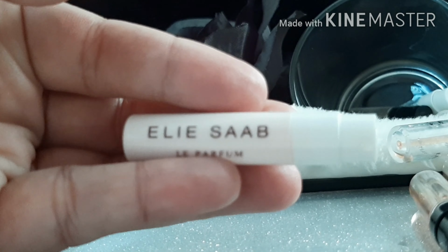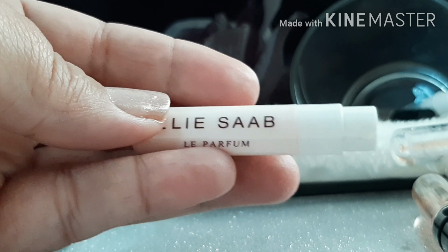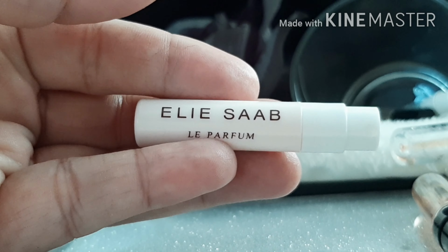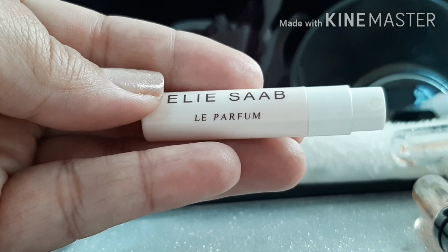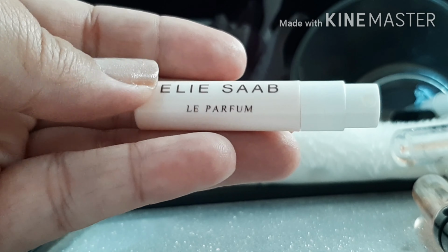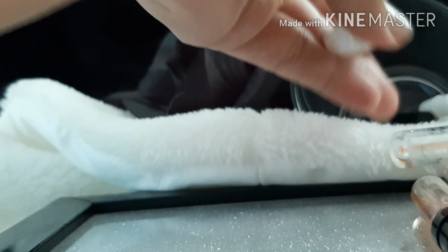Next one. This is Elisab Le Parfum. Guys, this was my signature scent for years and years. The first time I smelled this, I fell in love with it. It's probably always going to be in my collection. I don't have a bottle of it now. I finished the last one, so I will probably have to get a bottle as soon as possible. This will always be in my collection.